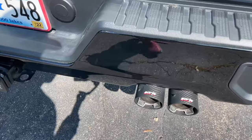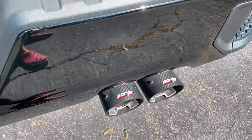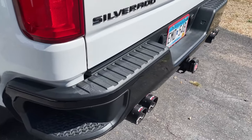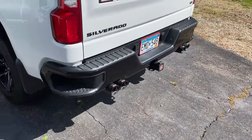This is kind of the top of the line one. It's a carbon fiber with the Borla logo. A really aggressive look. You actually get a little bit of that poke-out look there too. I did find you can get a little bit of adjustability in those. I don't think it's really advertised that way, but when I put that first set on, they were a little offset, so I learned that I can play with that a little bit.